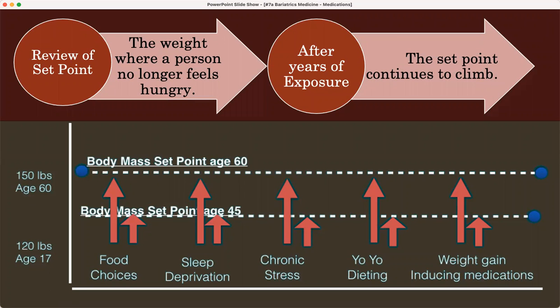So let's go and review set point. Set point is where the weight increases over time, and it's where the adipose tissue stores accumulate, larger and larger adipose stores from years of exposure from these different lifestyle choices, I guess I should say. And so as the set point gets much higher, it's very difficult to reduce that weight. So here's an example showing weight at age 17, around 120 pounds, and then at age 60, climbing up slowly through the years to a weight of 150.